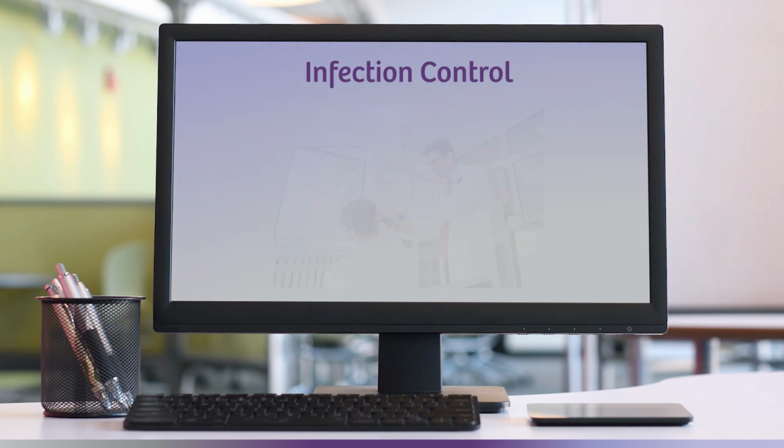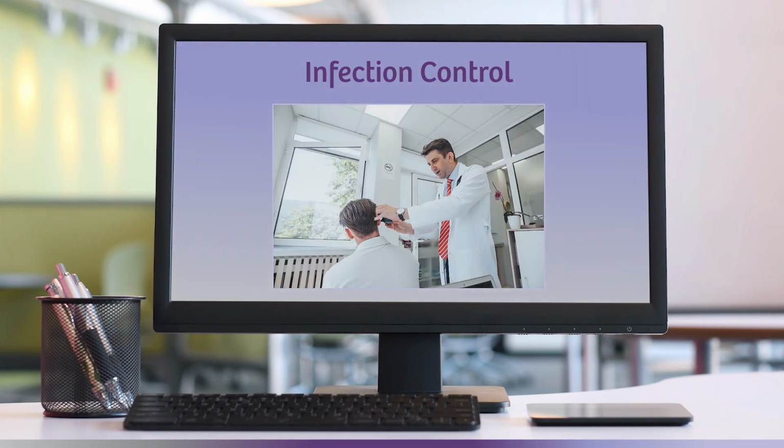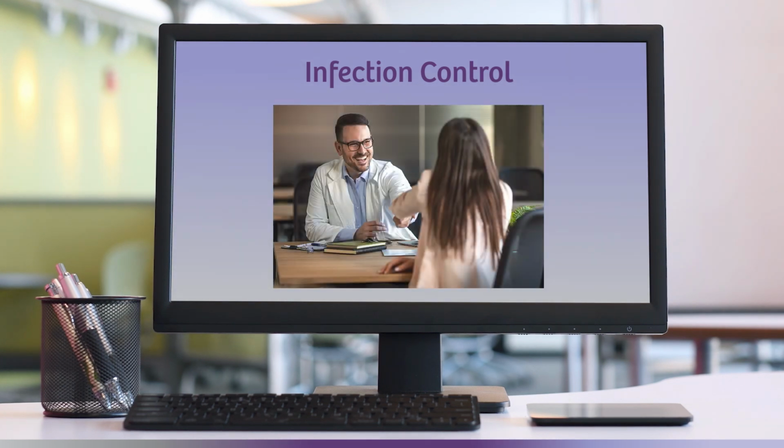By understanding and following infection control practices, you'll be well on your way to becoming a confident and responsible hearing healthcare professional. Remember, infection control is an ongoing process, but with these basics under your belt, you'll be prepared to keep yourself, your patients, and everyone safe.